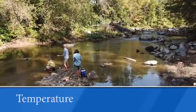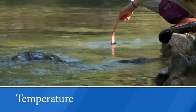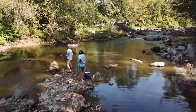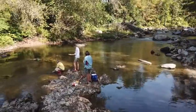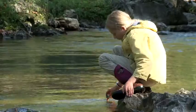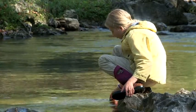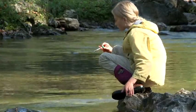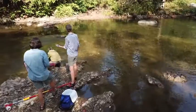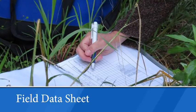At each sample station, it's also important to get a water temperature using the thermometer supplied in the sample kit, and ideally a shaded portion of the channel. Leave the thermometer submerged for at least 30 seconds to a minute to allow the alcohol in the thermometer to equilibrate with the temperature of the water. The other samplers on your team can record the temperature information on the field data sheet.